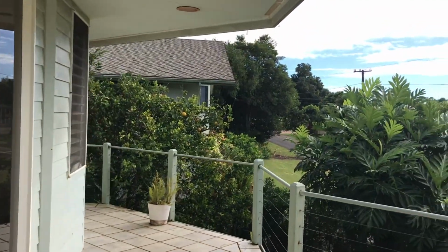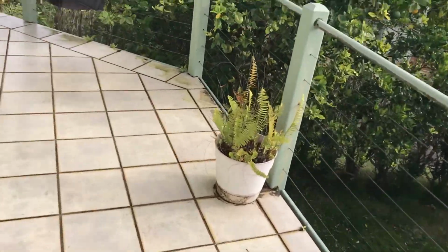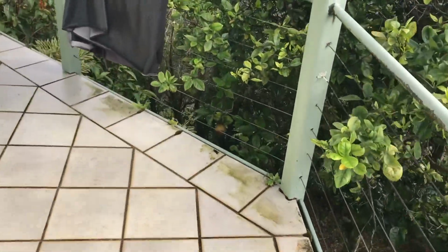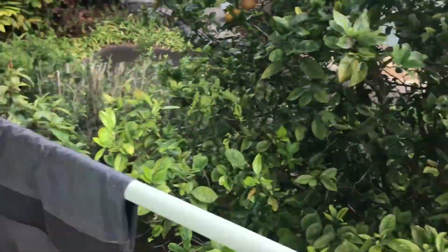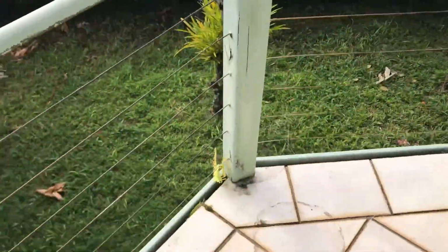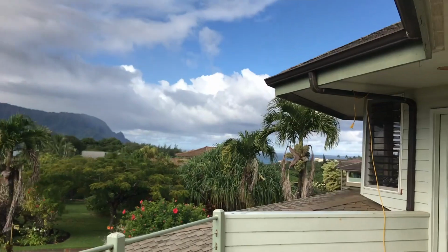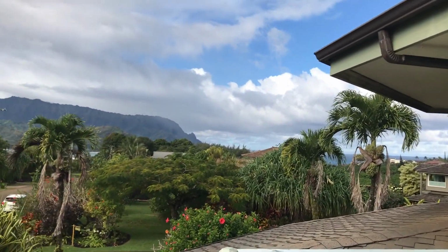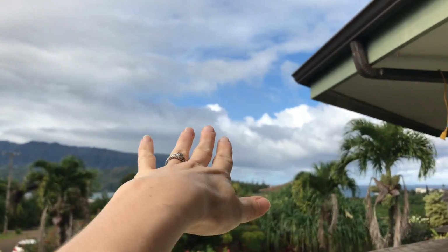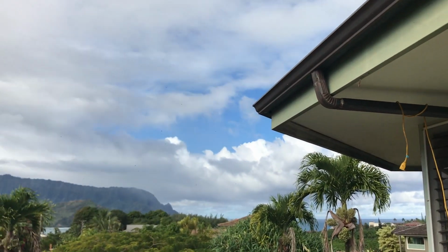Kind of just walking around. Deck looks in pretty good shape, just looks like it needs a power wash. And a little weeding. It's the tropics, things will grow. Wow, that view. So that's where the sunset's gonna be. You're gonna get these amazing colors, 365.